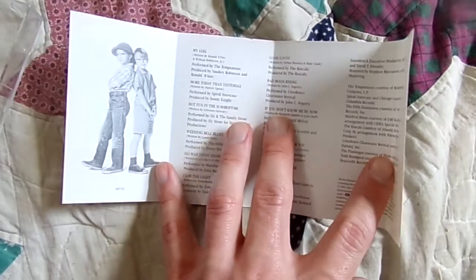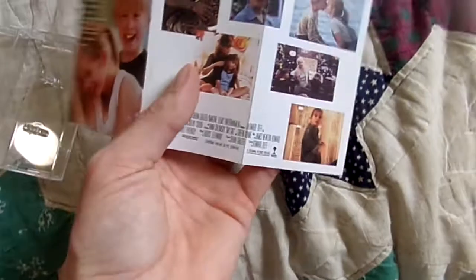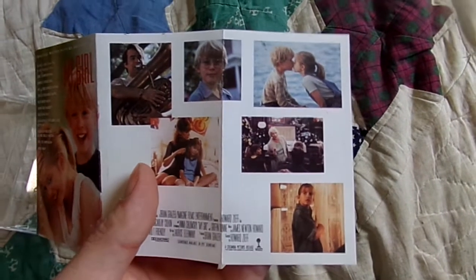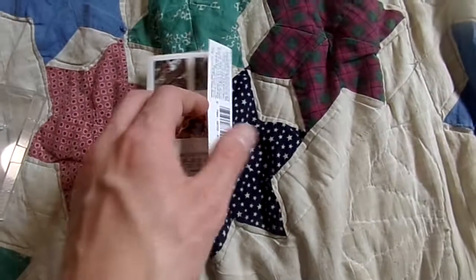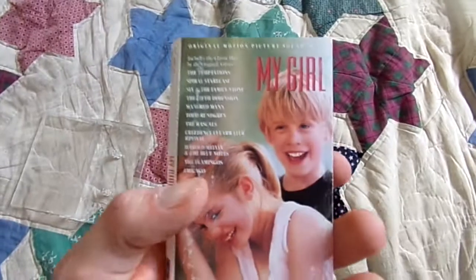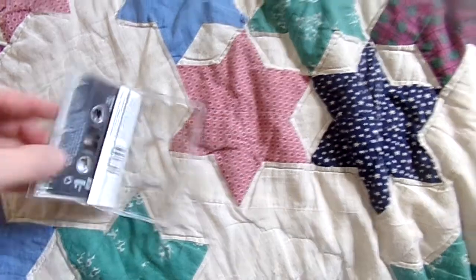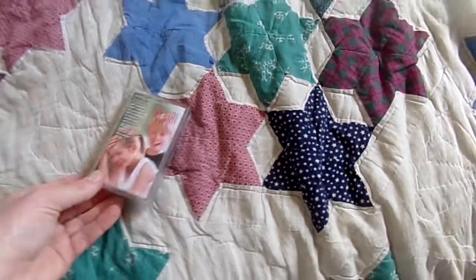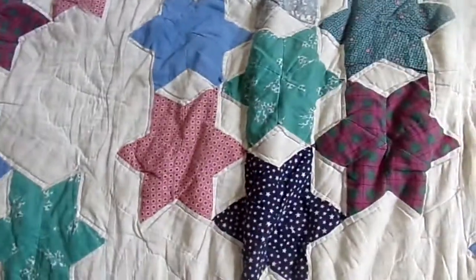Open it up. First, there's all the track listings, and then there's that image right there of them standing back to back. Very, very nice. I do wish that the front image was in better condition, because as you can see, it's pretty in bad shape. But other than that, really happy to have the soundtrack on cassette. I'd like to eventually get it on CD. And then I'll show off the novelizations.